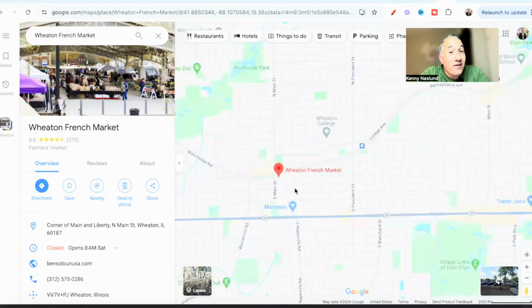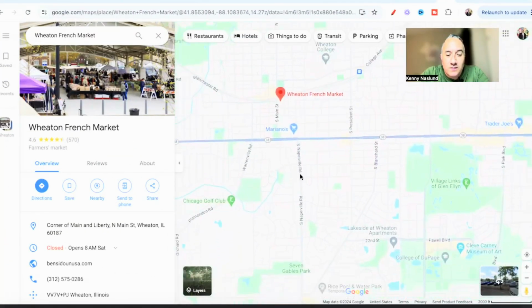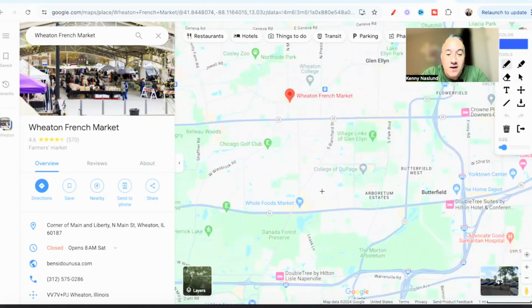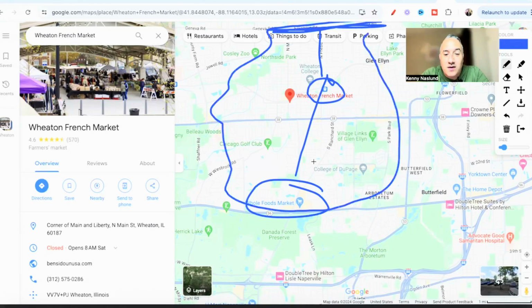Now, one other area I'm going to dive into is Danada Square. Danada Square is the southern part of Wheaton. So as you can see, it's pretty far in comparison to the train area, right? And then even further from this area. So Wheaton kind of is around here, and it goes around here. So this is the most southern tip of Wheaton. And then after that, you dive right into Naperville.